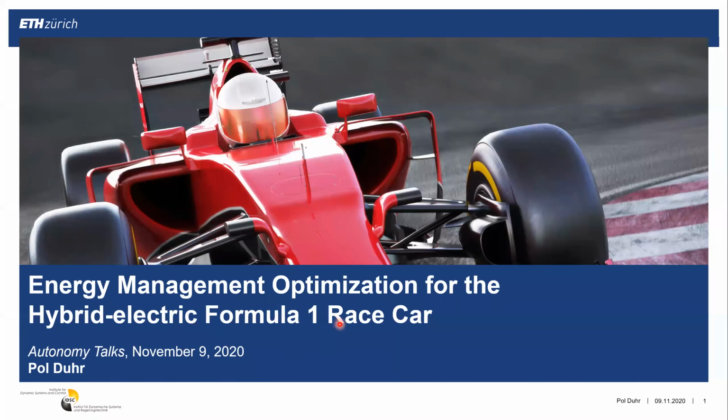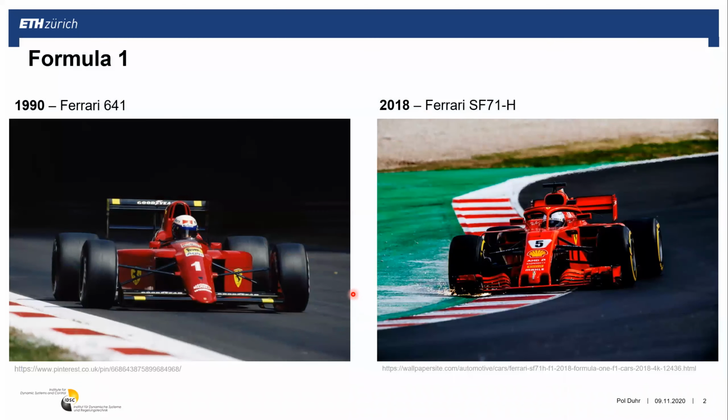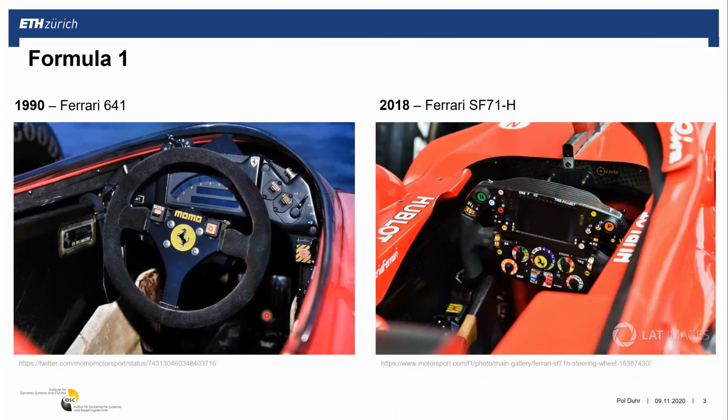As the title suggests, today we will talk about Formula One racing. If you look at Formula One cars over the past 30 years, here I've put pictures from two examples, one from 1990 and one from 2 years ago, the cars have become a lot more complex. Not only in terms of their aerodynamics, which means more grip, and therefore the cars have become faster, but also in terms of the steering wheels.